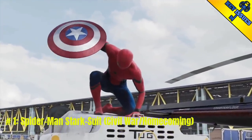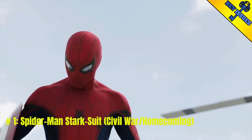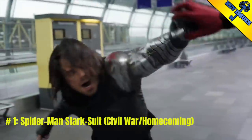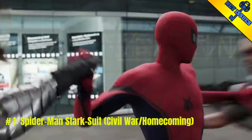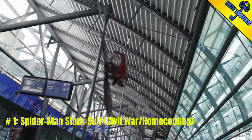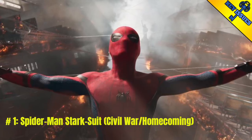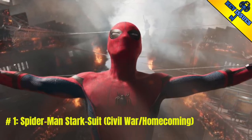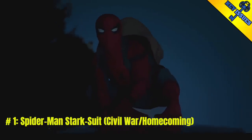But there can only be one winner, and that winner is the Stark suit from Spider-Man Homecoming as well as Captain America Civil War. It does convey a classic look of early Spider-Man appearances from Ditko, but in a perfectly modernized form. It's not as classically correct as the suits from Spider-Man 1 through 3, but it does have one differentiating factor that the others do not. The animated eyes are a game changer.